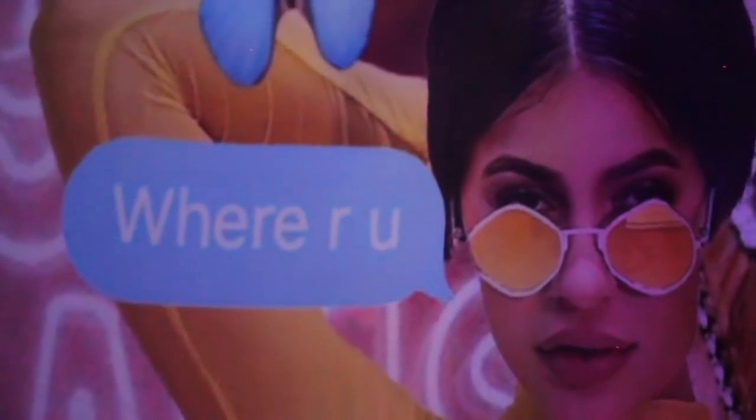Look at this tapestry. No bad feelings, baby. I'm just into good ones now. My man ASAP. Where are you, Tyga? I'm on the dance floor, baby.